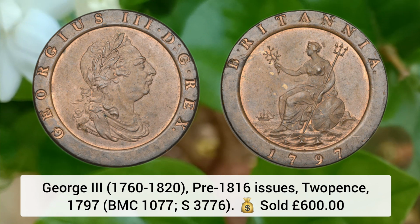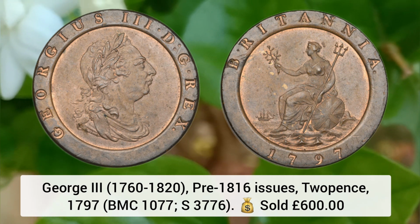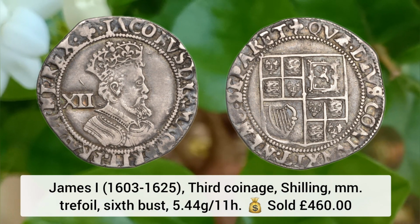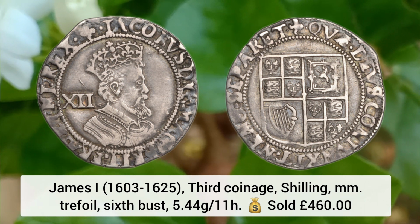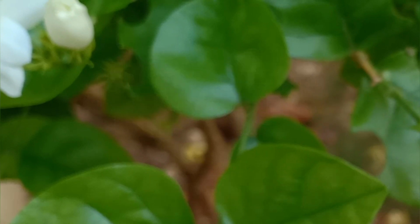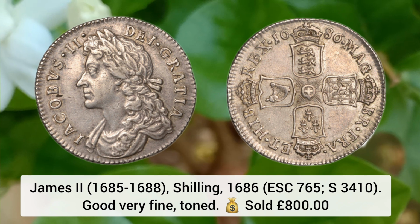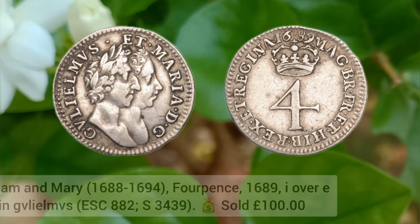George III pre 1816 issue 2 pence 1797, and the value is 600 pounds. James I third coinage shilling trefoil 6th burst, and the value is 460 pounds. James II shilling 1686 good, very fine and toned, and this was sold for 800 pounds.